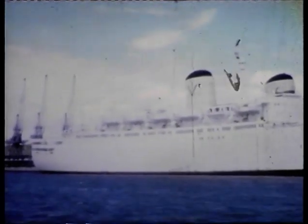Originally built as Sylvania for Cunard in 1956 and sold to Fairwind Shipping Company, that's Sitmar, in 1968, Fairwind is seen here laid up in Southampton during the seamen's strike.